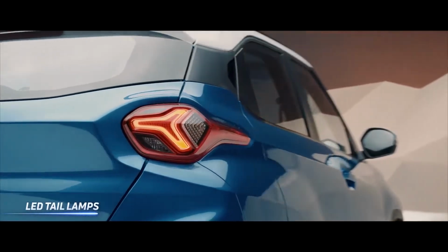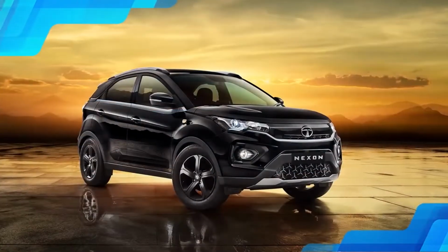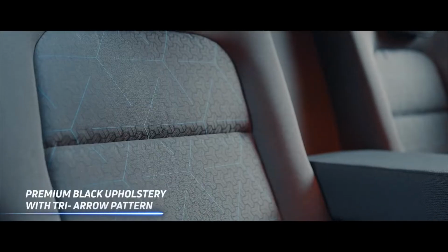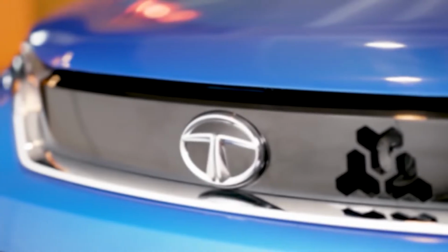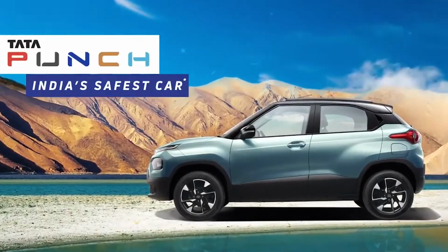From the back, it looks aggressive with all its lines and curves, and here is where it gets its distinctive styling, different from Tata's other models. I especially like the taillights. Of course, another thing with the car is the tri-arrow theme. If you like it, well, good news, because the designers went bonkers and slapped this thing absolutely everywhere, even while designing the hole for the horn. It comes with a bunch of color options depending on the variant, of course, and I think the tropical mist looks brilliant with the black accents.